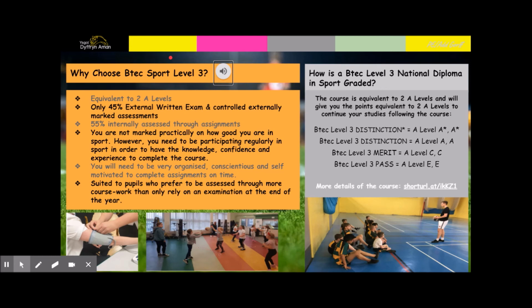So how is BTEC Level 3 National Diploma in Sport graded? Well, the course is equivalent to 2 A-levels and will give you the points equivalent to the 2 A-levels. The BTEC Level 3 Distinction Star is equivalent to 2 A-star grades at A-level. The BTEC Level 3 Distinction is equivalent to 2 A grades at A-level. The BTEC Level 3 Merit is equivalent to 2 C grades at A-level. And the BTEC Level 3 Pass is equivalent to 2 E grades at A-level.